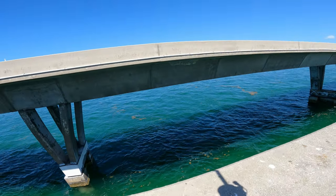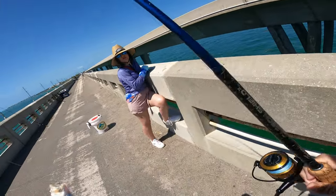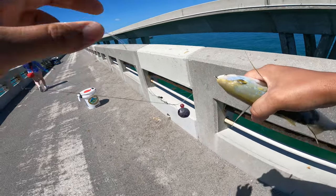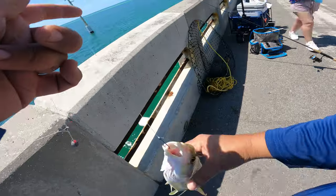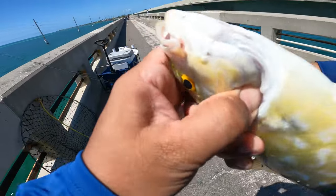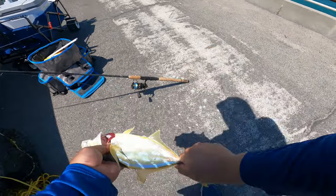This one feels a little bit better too. Let's see. It's a yellowjack. Not crazy big, but he's a keeper size. So we'll take him. He's a sashimi size. Sashimi and ceviche size. Yellowjack. I'm gonna bleed him out. I'm just gonna pop his gill right there.